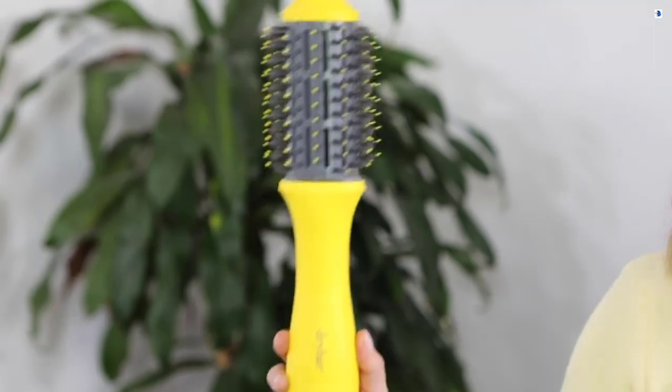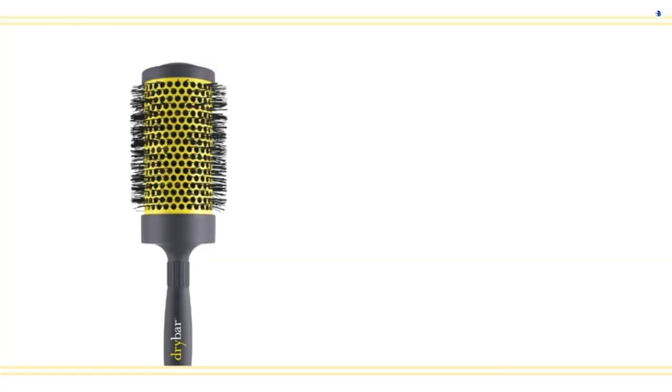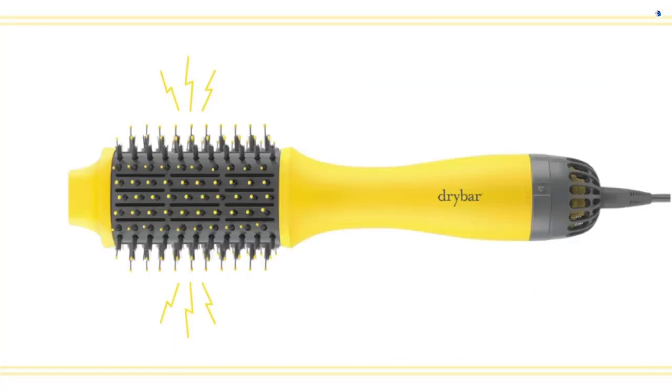Let's take a look at our collection of blow dryer brushes, the single shot round blow dryer brush and the double shot oval blow dryer brush. They're both a brush and a blow dryer in one, and they make it super easy to get a smooth, shiny blowout at home. So which shot is for you?